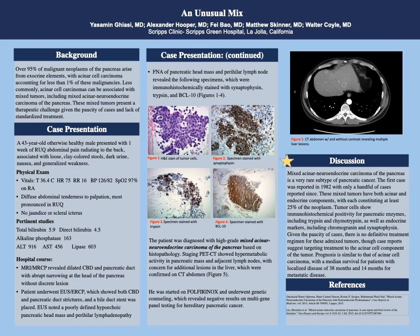So as you can see, mixed acinar-neuroendocrine carcinoma of the pancreas is a very rare subtype of pancreatic cancer. The first case was reported in 1982, and there have only been a handful of cases reported since. These tumors are defined as those that have both acinar and endocrine components, with each constituting at least 25% of the neoplasm. Tumor cells show immunohistochemical positivity for pancreatic enzymes, including trypsin and chymotrypsin, which account for the acinar component of the tumor, as well as endocrine markers, including chromogranin and synaptophysin.